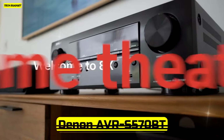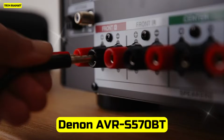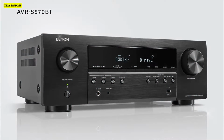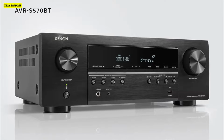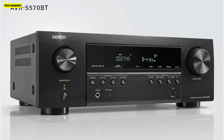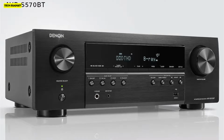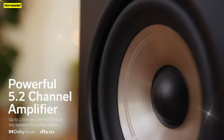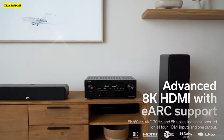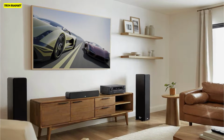Number 5. The Denon AVR S570BT bears similarities to the majority of the television receivers that Denon has released in recent years. Volume and source select knobs are located on either side of the central display screen. The receiver's front is neat and orderly. Overall, the 570BT's appearance is comparable to most amps available on the market, albeit it won't take home any design accolades.